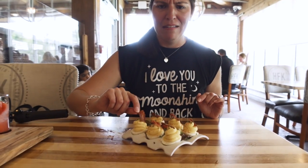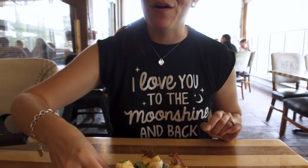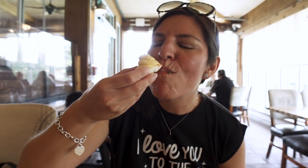So these are the Church Lady Deviled Eggs. Super excited about these. But first things first, we need to get rid of the bacon. I'll take your part. No bacon. I know. A lot of you are probably rolling your eyes at me right now.